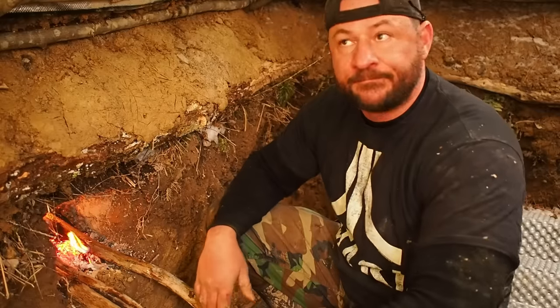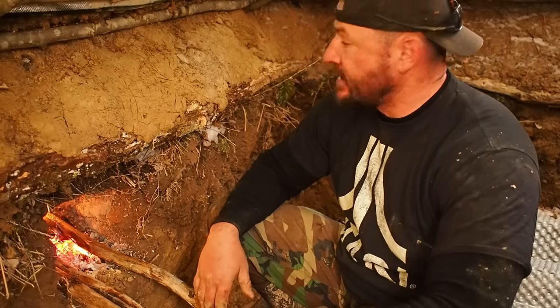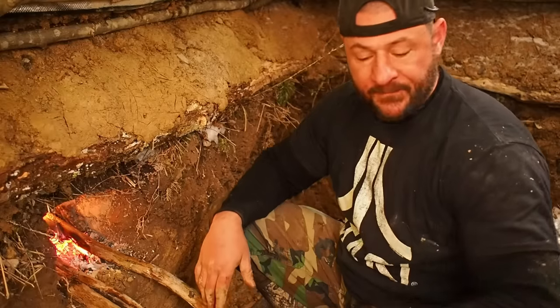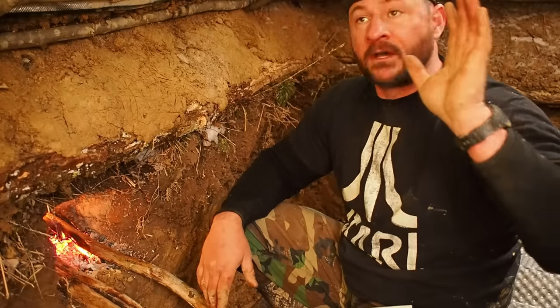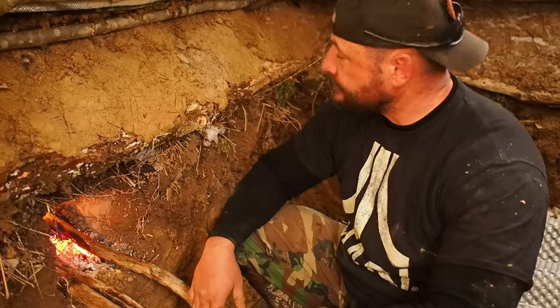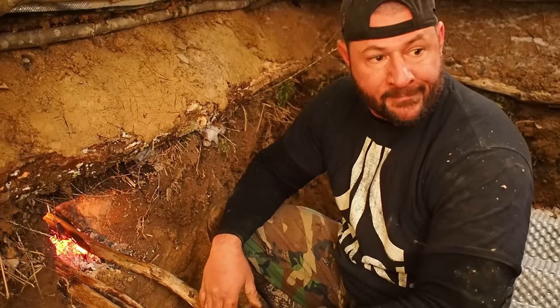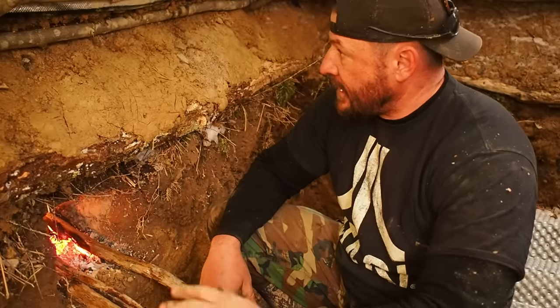Tell you what, 20 degrees outside, and I can feel the heat pumping off this thing. Just give this bad boy a couple hours, probably be about 60 in here. People say, oh, it's only 60. Right, but my wind's being blocked now on all four sides. I use a poncho for a door over here, and I'm warm. I'm toasty.